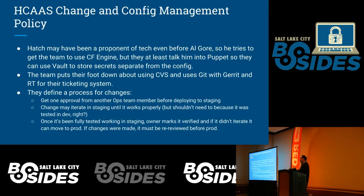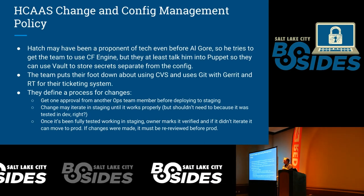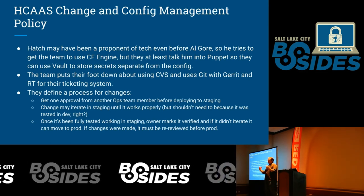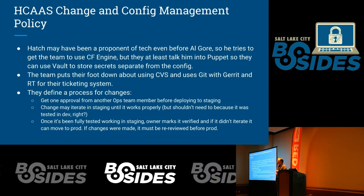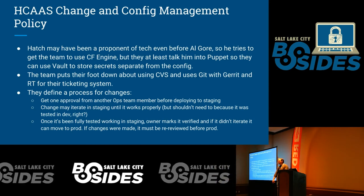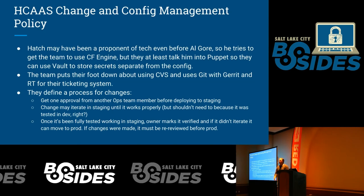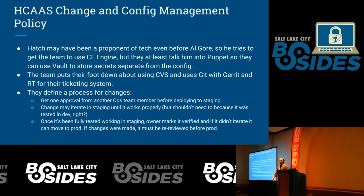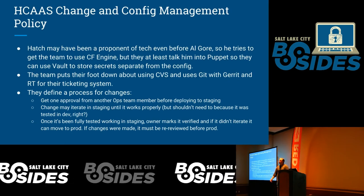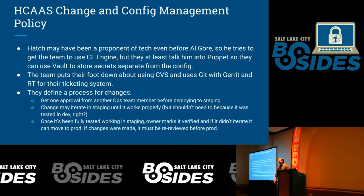So at Hatch's Cyber as a Service company, they decided to go with a change system. Hatch really wanted to use CFEngine because he heard about that back 15 years ago, and he thought it was really cool. But the team managed to convince him that, you know what, let's at least move as far forward as Puppet, and we can use Vault so that our secrets can be stored encrypted and separate. And then Hatch also really wanted to use CVS, but they managed to convince him that Git was worthwhile.